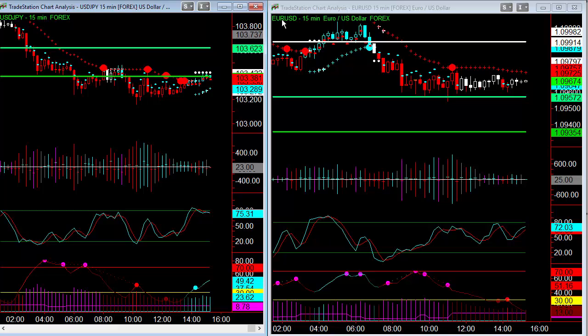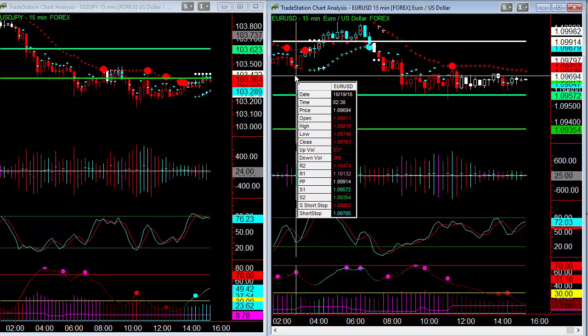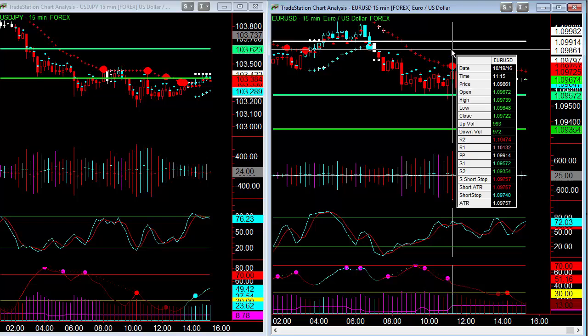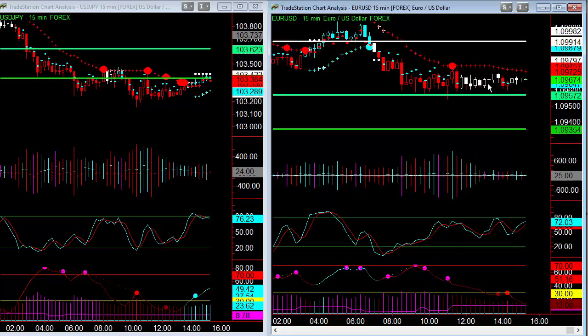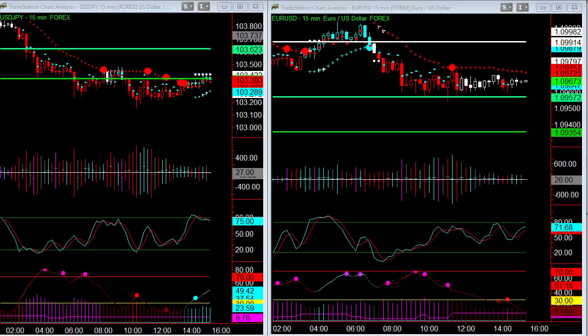Now the euro dollar has been acting a little squirrely. Earlier today during London, you had an entry here around 2 o'clock in the morning. Then this one lost money, this one lost money, and this one actually made money. Typically this one trades a lot better than it has in the last 24 hours, but again, we can't always have perfect trades, unfortunately.